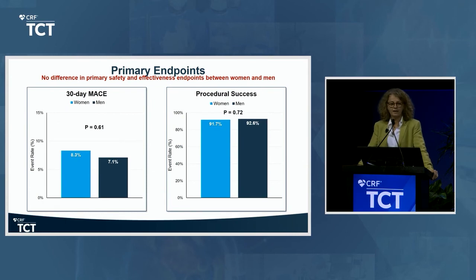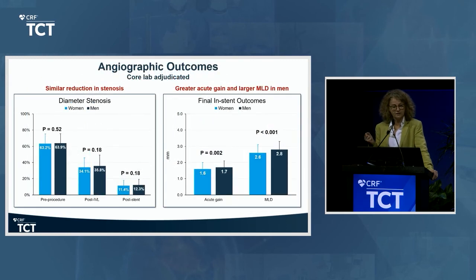So here are the primary endpoints. And again, I want you to think about the predicate and where we're coming from with the results from atherectomy in prior series. But what we see here is that 30-day major adverse cardiac events were exactly the same between men and women. Numerically, maybe a little bit higher in female patients, but no significant difference: 7.1% in males, 8.3% in females. In terms of procedural success, it was equally high in both men and women, 92%. And again, no significant differences.